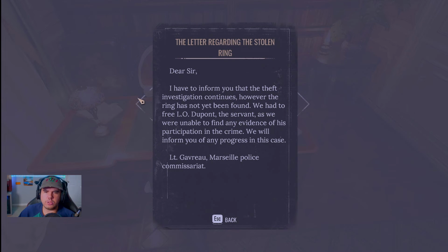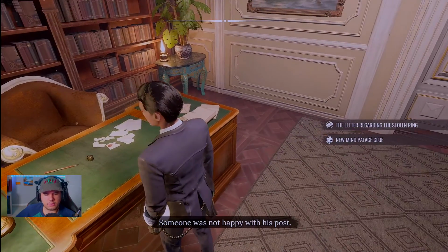Dear sir, I have information on the theft investigation. It continues. However, the ring has not been found. We had to free Mr. DuPont, the servant, as we were unable to find any evidence of his participation in the crime. We will inform you of any progress in this case. Lieutenant Gravu, Marshall Police Commissaries.